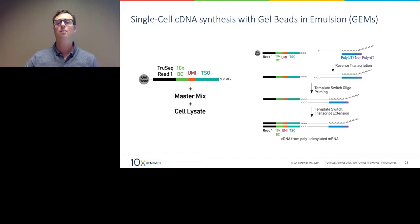So let's talk a little bit more in detail about single cell DNA synthesis with gel beads in emulsion, which is the foundational part of 10x Genomics. On the left-hand side, you can see we have our gel bead, which is attached to your TruSeq read 1. So this is all set up for Illumina sequencing. We have a 16 base pair cell barcode. This is one of 700,000 different barcodes that we have. We have a UMI, or a unique molecular index, and our template switch oligo.